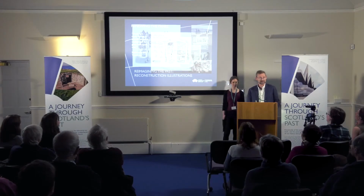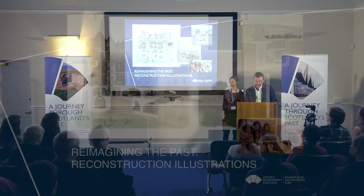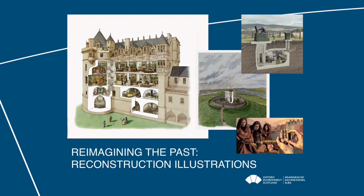So, reconstruction illustrations. Reconstructions are a very powerful form of interpretation, and our visitor surveys repeatedly tell us that people want to know how historic places may have looked. They really help visitors transport themselves into the distant past, where they don't have the specialist knowledge necessary to do so for themselves. And we use this approach with scenic displays, with models, even coming up, virtual reality. But the static illustration is by far the most common form of reconstruction we use.